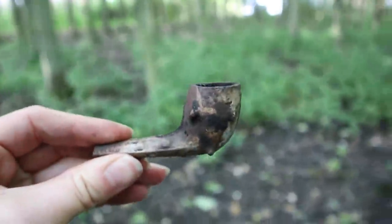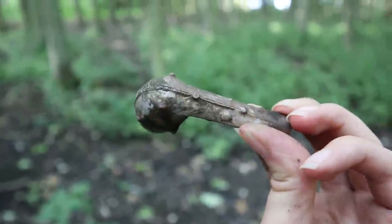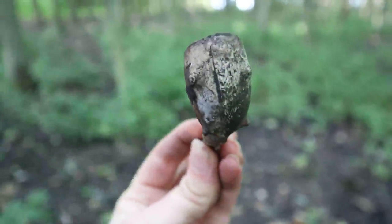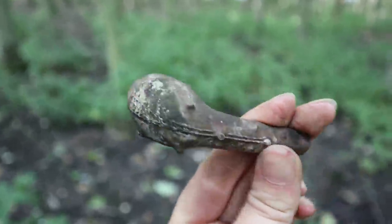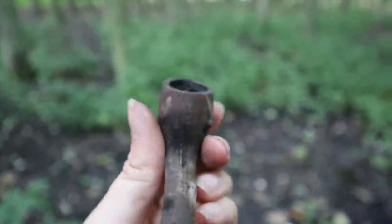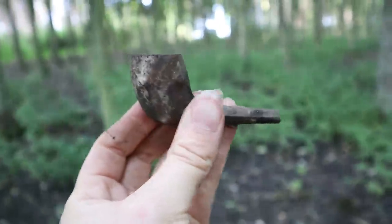Okay, so there's loads of finds on the surface, and this is my first. Not bad for a first find. And it's a lovely knobbly clay pipe. Bowl and a bit of stem. Don't think there's a maker's mark on there, but wonderful. Who doesn't love a clay pipe?